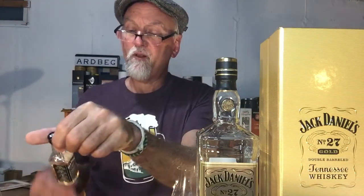Gentleman's Jack, they do the same thing. It goes through that gravity-fed charcoal filter, which takes days for the distillate to go through that 10-foot column of hard-packed maple charcoal. And so the Jack Daniel's regular number 7, they do that same process once, and with Gentleman's Jack, they do it twice. The Jack Daniel's number 7 is in heavily charred, I believe, white oak barrels, and this is in charred maple barrels.